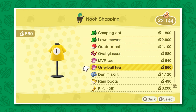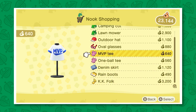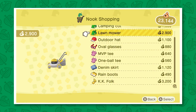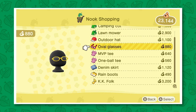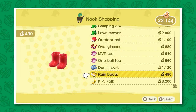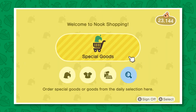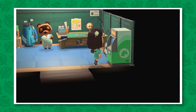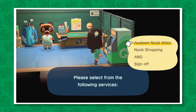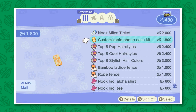I really, really badly want new clothing, but I can't decide what to do. I was looking for designs online yesterday evening, probably for 2 hours, and I just couldn't decide what I want to wear with my character. So I didn't do anything, which is really annoying, because I really want to change up everything a little bit, but I'm just too indecisive. So do we have anything to buy for the Nook miles?